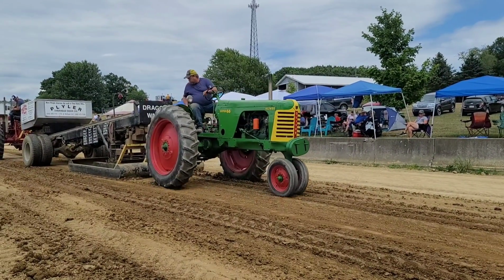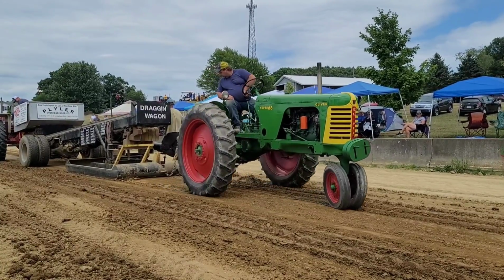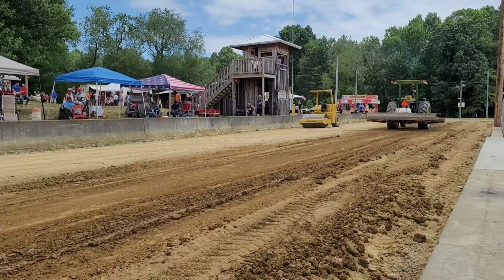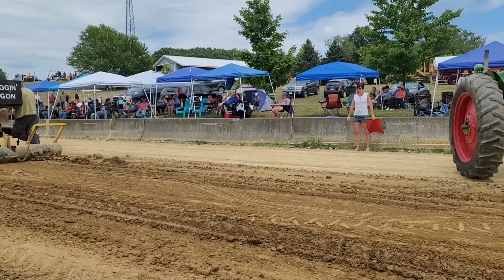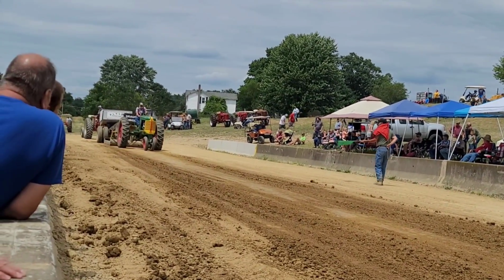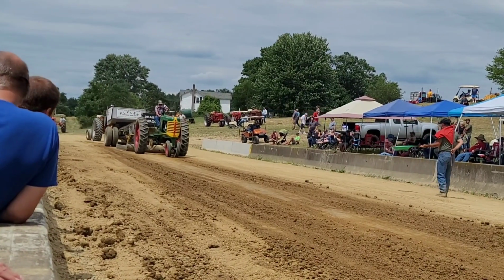I did miss quite a few good pulls. Farmall and John Deere. I think the John Deere made it 217, but the Farmall made it 225. And we're gonna get to see that tractor pull again. So, all right, here comes another Oliver, another 66. So see if he can outdo the other 66.